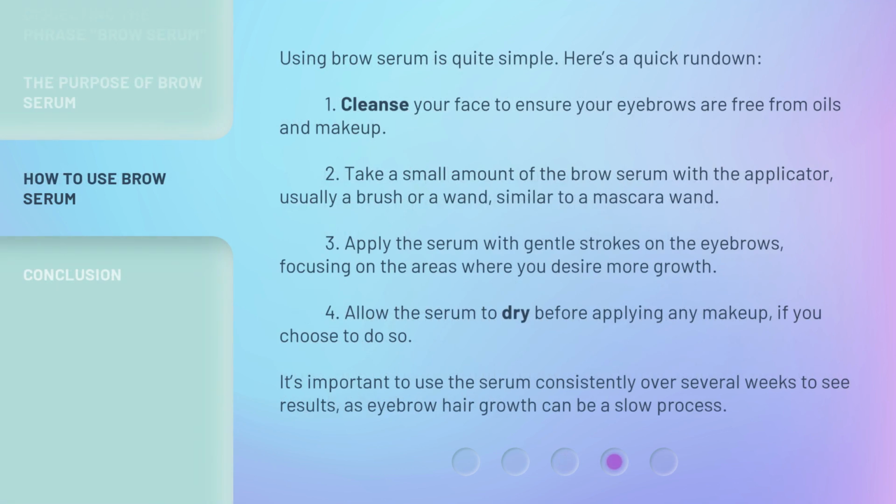Using brow serum is quite simple. Here's a quick rundown. 1. Cleanse your face to ensure your eyebrows are free from oils and makeup. 2. Take a small amount of the brow serum with the applicator, usually a brush or a wand, similar to a mascara wand. 3. Apply the serum with gentle strokes on the eyebrows, focusing on the areas where you desire more growth. 4. Allow the serum to dry before applying any makeup, if you choose to do so. It's important to use the serum consistently over several weeks to see results, as eyebrow hair growth can be a slow process.